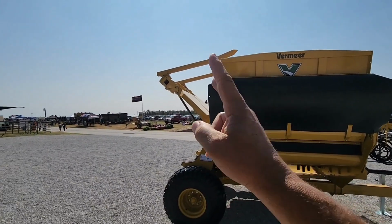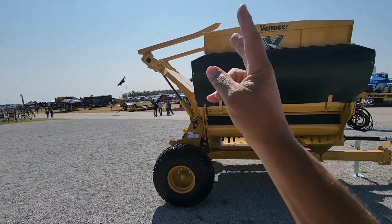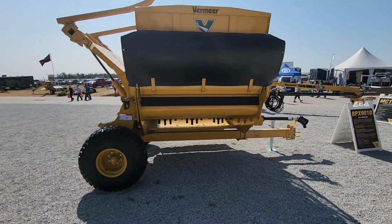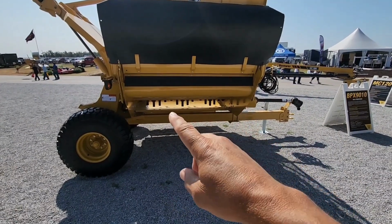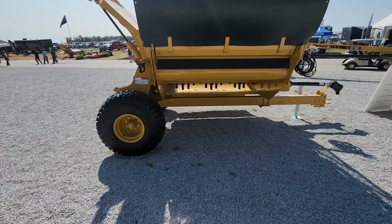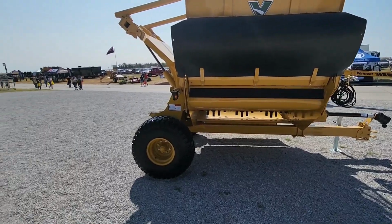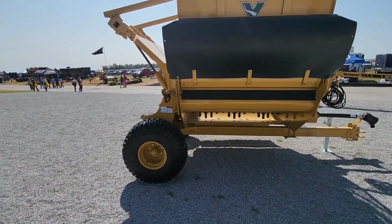These forks right here flip down to the ground, go underneath a round bale, and then flip the bale up into the hopper. And then you've got these knives down here that grind up the hay and leave it in a nice little row behind the tractor out in the field. And the cows just follow behind, start eating the hay.